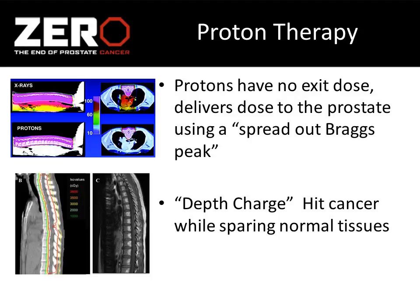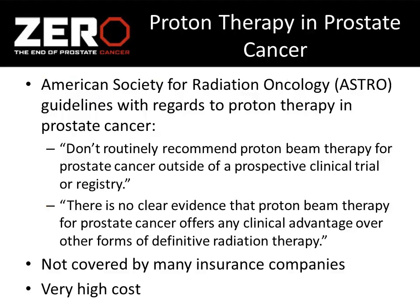And so it's sort of described as a depth charge by some, as it just goes to a specific depth and just treats that area. Now, again, there have not been great randomized trials comparing proton therapy to photon-based therapy, and there is a limited supply of centers that can do proton therapy, and it is generally a much more expensive treatment than photon-based therapy.